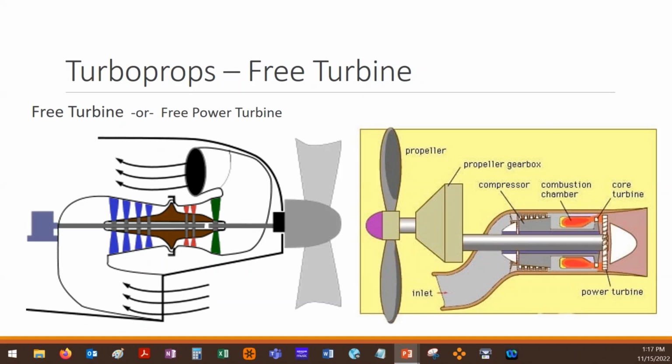What about our free power turboprop? When we hit the starter on here, what happens to the propeller? Doesn't spin initially. Okay, do you think it starts to spin at all? It'll typically start to spin very slowly, because as the starter rotates the compressor, you're going to start getting airflow through here. And so you will see it spin. However, it doesn't have to spin.